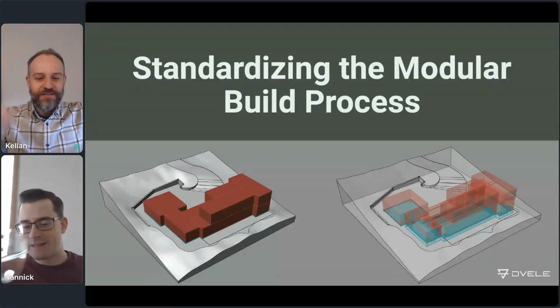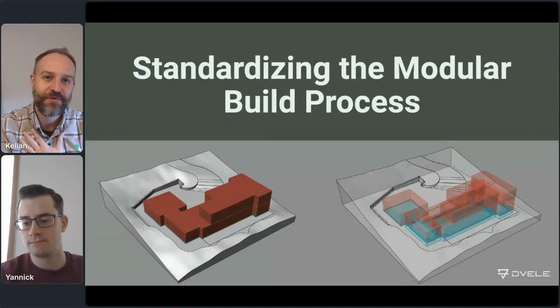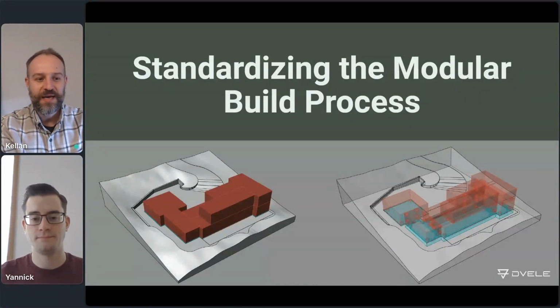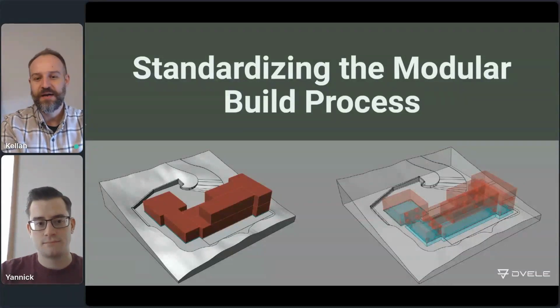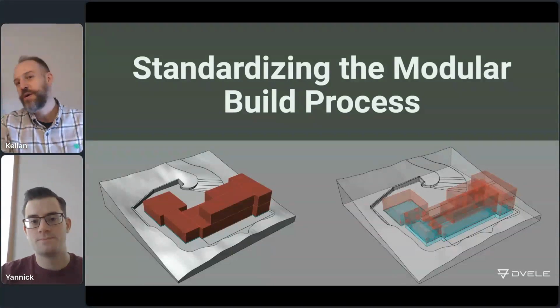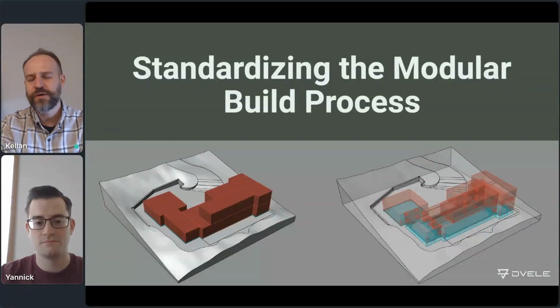So welcome everyone. A few more people just joined. Welcome, welcome. I'm Kellen, Director of Growth, and this is Unique Halsberg. He is our Director of Design and Manufacturing, and he and his team are the big brain behind what you see in front of you on the screen. It's like, how do we build modular homes in a factory, and what makes it efficient? So he's going to dive into that. We're not going to go too deep.